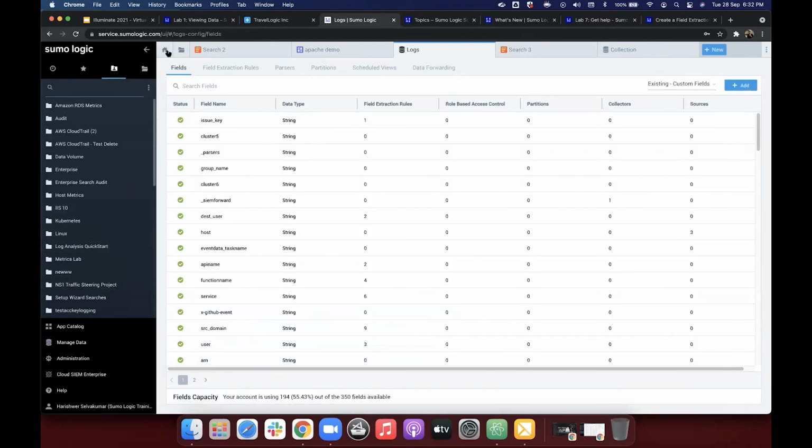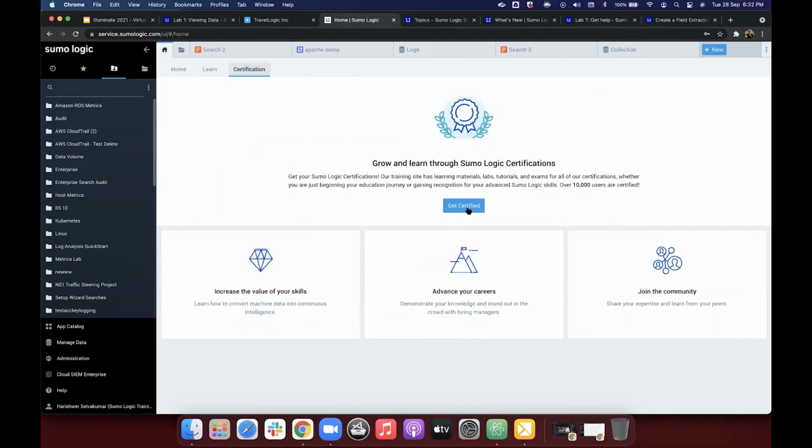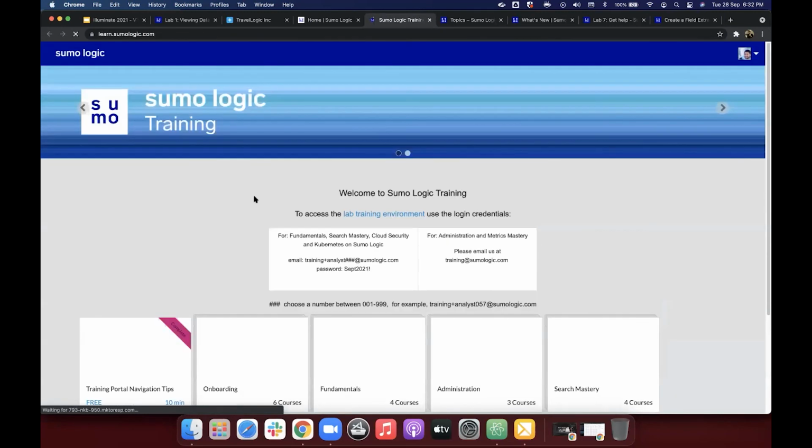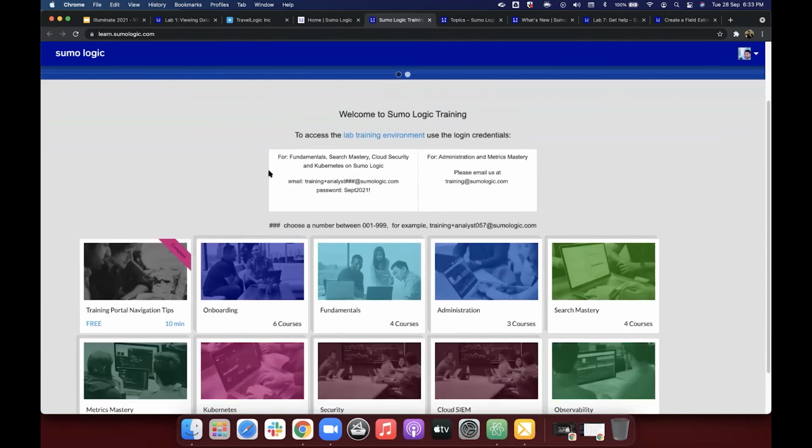And under the home tab, we have a tab called certification. So we'll need to click on that certification and click on get certified. Once you click on get certified, you will be diverted to another page which has all the certification tracks which are available.